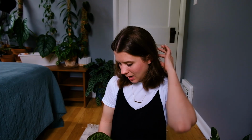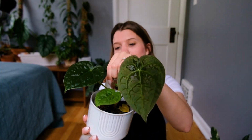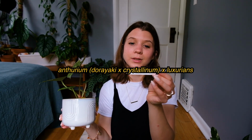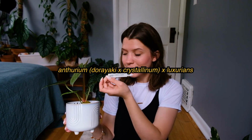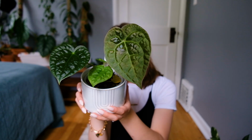This is one that I think is less of an underdog because I've always liked it, but I don't feel like I've featured it a whole lot because it has grown a little bit more on the slower side and it's a little bit smaller. And that is this Anthurium hybrid that I got from Green Hues. It's the Anthurium Dorayaki crossed with Crystallinum, crossed with Luxurians. And oh my goodness, this plant is starting to shape up and look so, so beautiful.